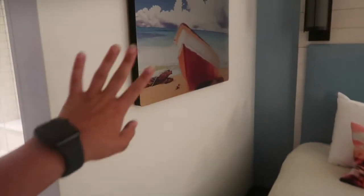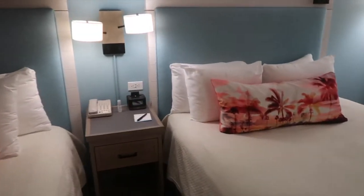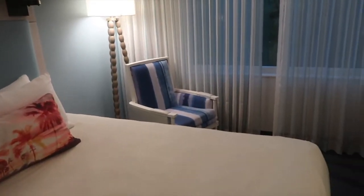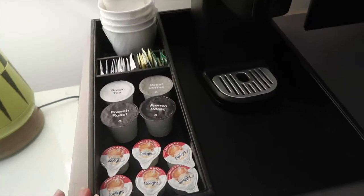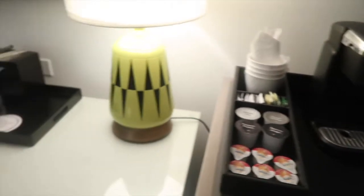Then you have two beds. It is beachy themed. You have a desk with a chair, and then you have another chair over there. And then your drawer space here is four drawers. Then you have a fridge. Watch yourself. And then you have a coffee maker, green tea, decaf, French roast, with some half and halves and all that. And there you go.